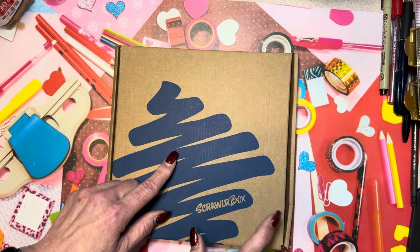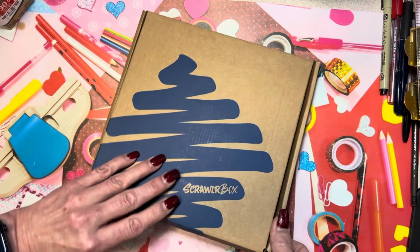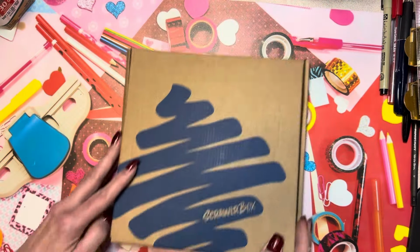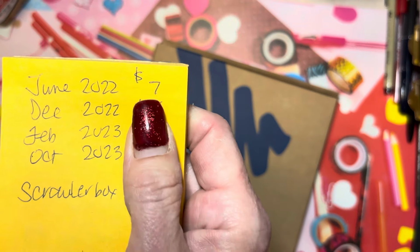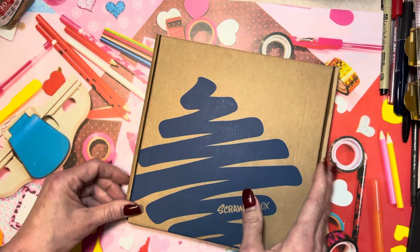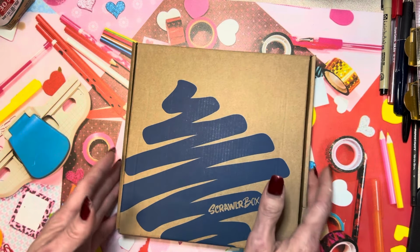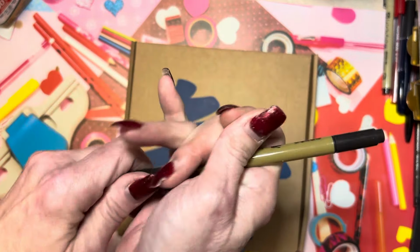But back to the Scrawler Box. They sent me an email, said check out the site. So I did. And oh my gosh, I don't know how many of these are left, guys, but let me tell you how much this box cost before I even show you. This was the June 2022 box. You know how much it cost? $7 US. $7. And they combined shipping for everything. Do you know how much they usually go for? Between $45 and $50. So this is what I mean. For $7, you'd be lucky to get this pen. You see?